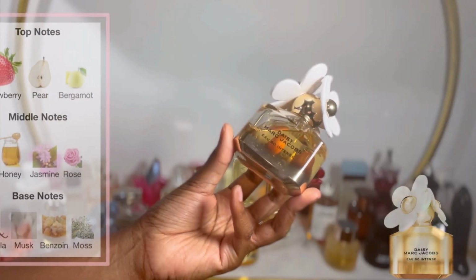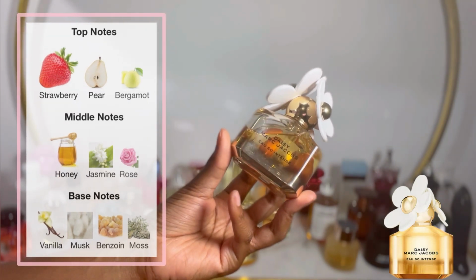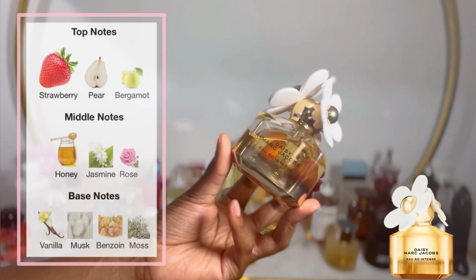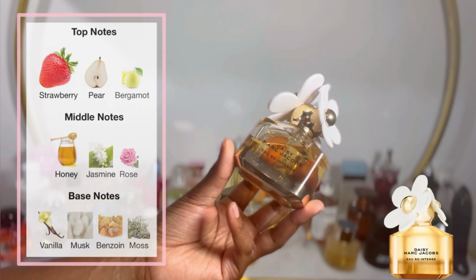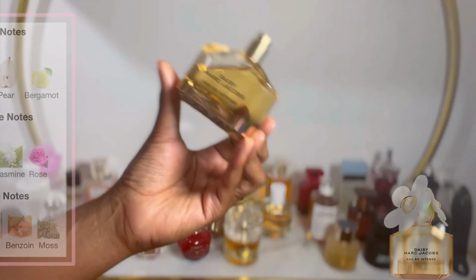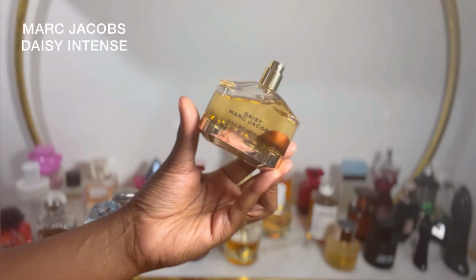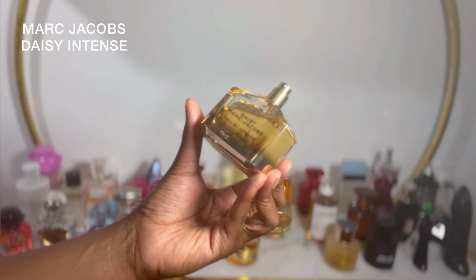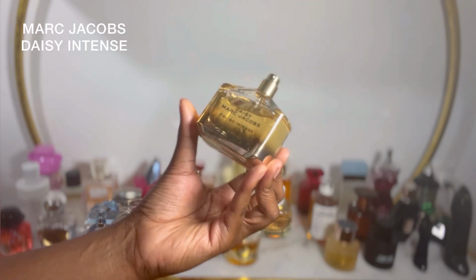Daisy Marc Jacobs Oh So Intense. So this is a perfume that I don't really reach for a lot, and I think it's just because we're in the colder weather months. I think I'll start reaching for this more when it starts to warm up a little bit. But this is a fresh, kind of sweet fragrance. It's fresh, but at the same time, it's still warm. So I feel like you can get away with wearing this in the cooler weather months, but I think this will perform better in the warmer months.